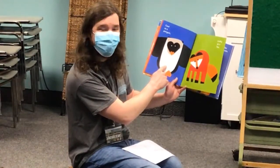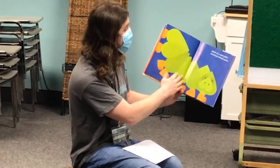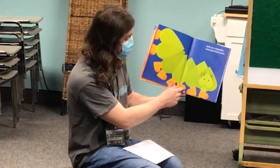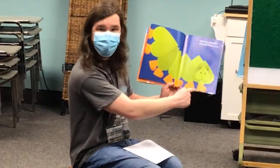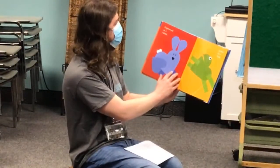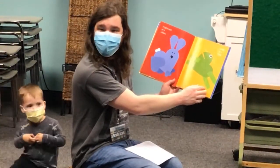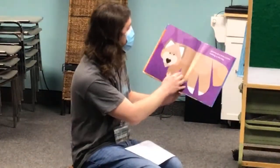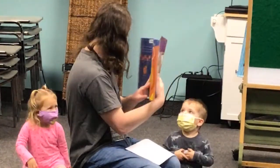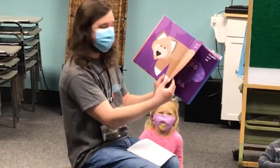Cool as a penguin. Crafty as a fox. He's fine. Quiet as a caterpillar wearing knitted socks. Caterpillars wear socks, but this one looks pretty warm. It's funny, that's right. Frightened as a rabbit, jumpy as a frog. Gloomy as a lone coyote walking in the fog. Can you see our coyote? You guys are slipping around the back here.